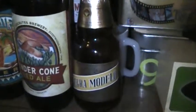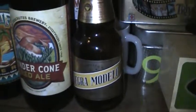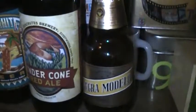And what's left? Negra Modelo. Which that is sort of similar. It's still thin and easy to drink. And well, this is more expensive. That's like about $8 or $9 a six pack.